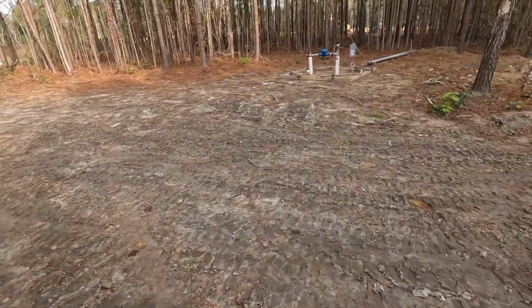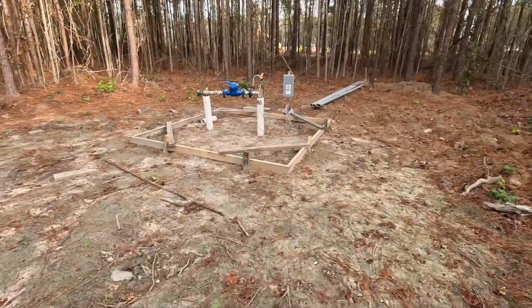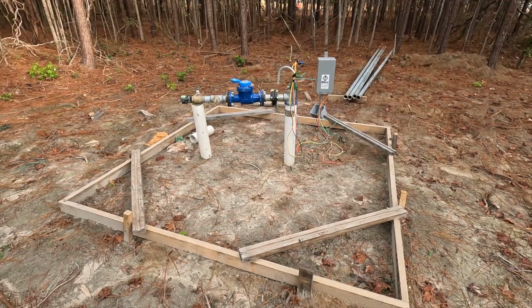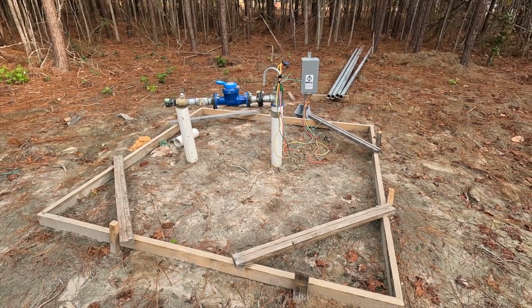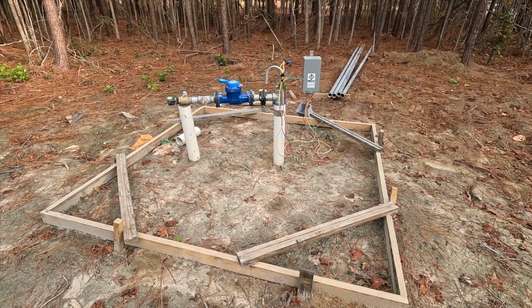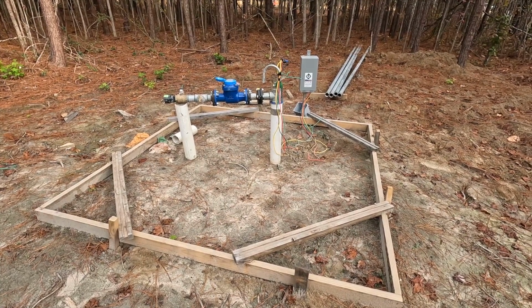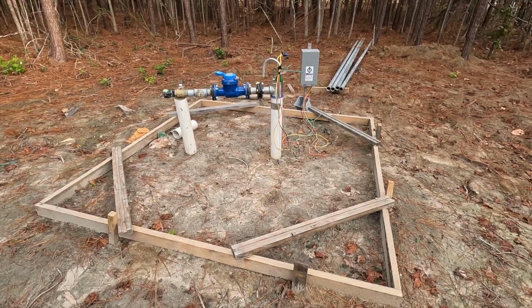But good news, we got our well drilled. This was probably the second biggest thing that we had to do. It's not completely finished. They had to go 220 feet deep, and they hit a ton of water. They said they've actually been testing it for a while. They filled up our little test pond. And actually later on today in this video, we're going to be pumping out the test pond, or at least trying to. But they still have to come back.